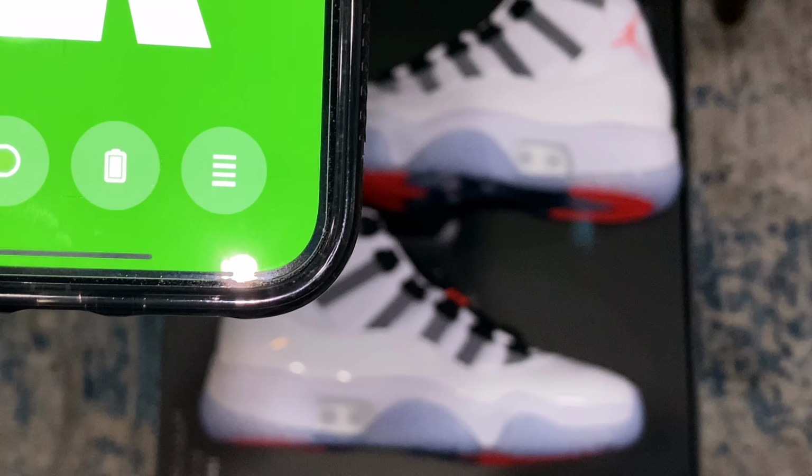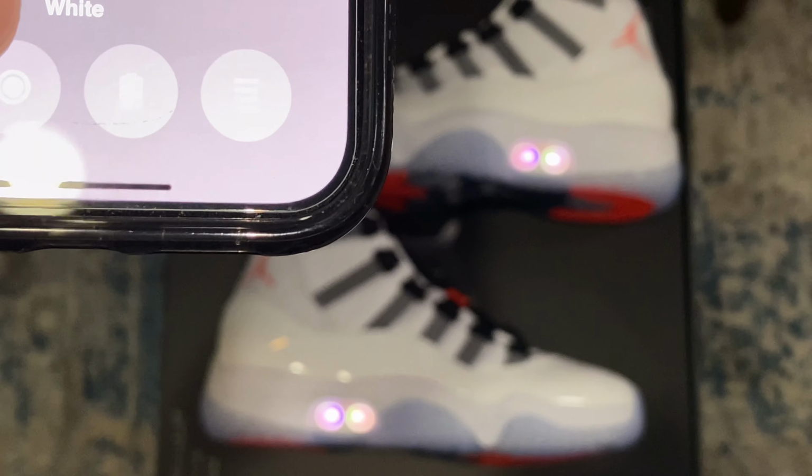Another feature of the app is you can actually change the color of the buttons. You guys can see if you push the button, it does flash a little bit and change colors. You can also change the colors of the buttons on the sneakers. So when you loosen them and tighten them up, they have a little bit of a glowing effect on those buttons on your foot.